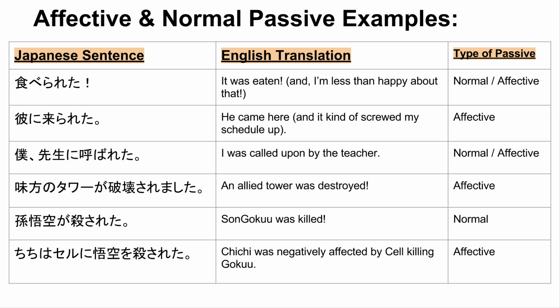Sentence number 3, boku sensei ni yobareta. That's yobareta. That means to be called. I was called upon by the teacher. Notice we didn't have a ga, wa, or mo particle after boku. That's just because it's understood. Everyone knows that that's the subject. Boku sensei ni yobareta. So this is I was called upon by the teacher.